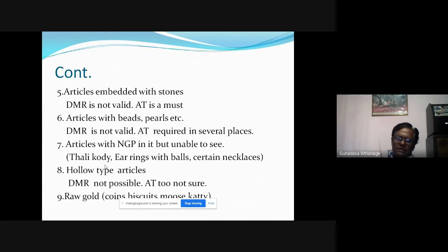The weight of that, we were told by manufacturers of thalicody, they add about 0.6 grams of non-gold part per 1 pound. So if it is 80 grams of thalicody, you will deduct 6 grams for non-gold parts. You can't see it. In thalicody, you can't see what is inside. In earrings also, the balls are not gold. Inside of the ball is not gold, but another mixture of other metals, not gold.